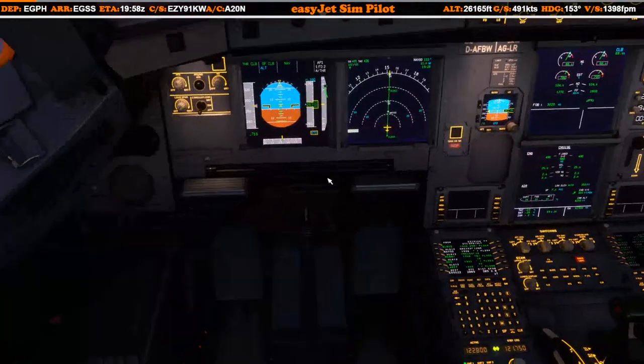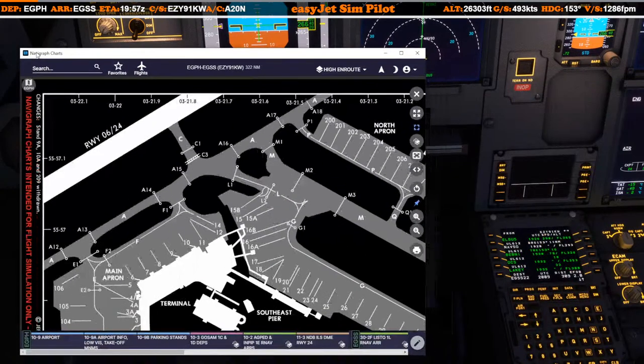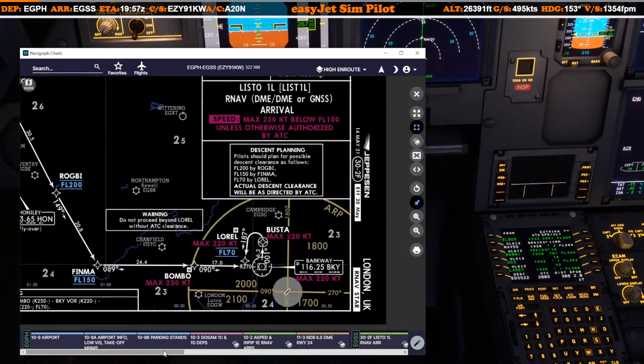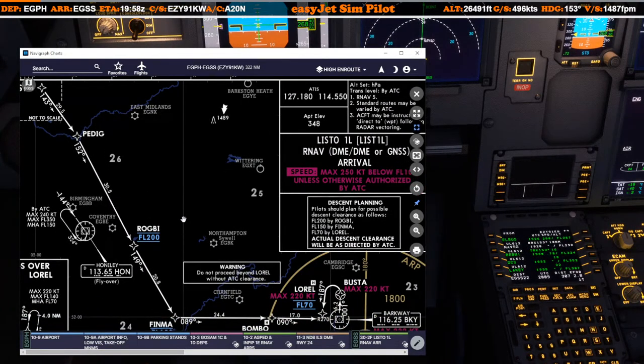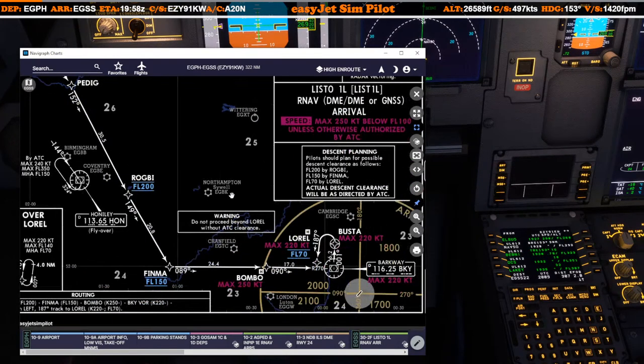So, just whilst we're climbing then, I'm going to have a quick look and see how the approach is coded. So we're going to be on the Lorsol. Is it Lorsol 1 Lima on our arrival, I think?